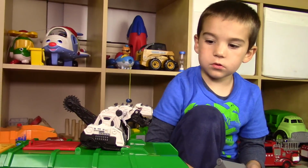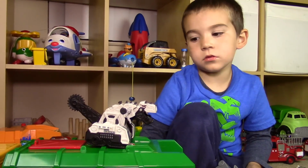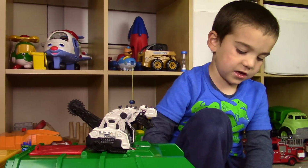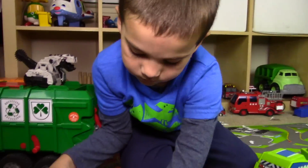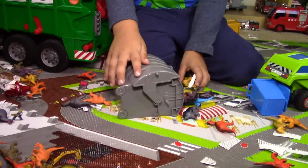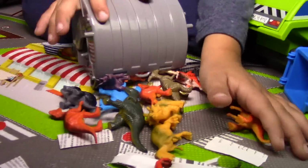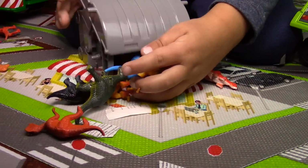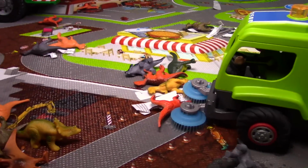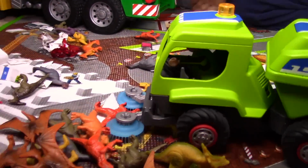Oh. What does Destruct think of that? Nothing. These trucks don't think anything. Oh, you are loading it with dinosaurs. Look at that, how you scoop them in there. Here comes a street sweeper. It's sweeping up the dinosaurs.